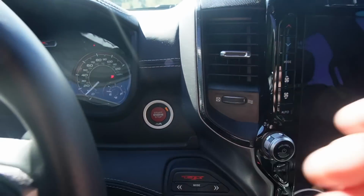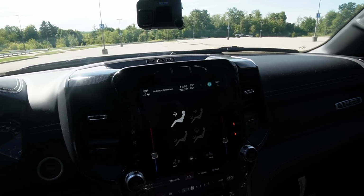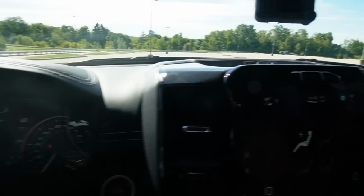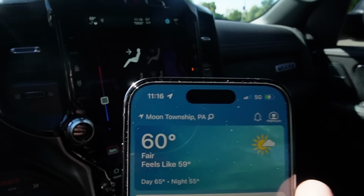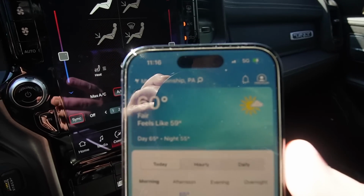I know a lot of Ram owners can attest to this because I think it's a somewhat common thing, and that is the thermometer for the outside temperature that you see in most vehicles nowadays. It says 63, and I've been driving it around for a while now, and I think this might actually be correct. Yeah, because after a while it does update pretty well, but it takes a while. I'm talking maybe sometimes up to half an hour, especially if it's really warm outside. So right now it's only off by 3 degrees.